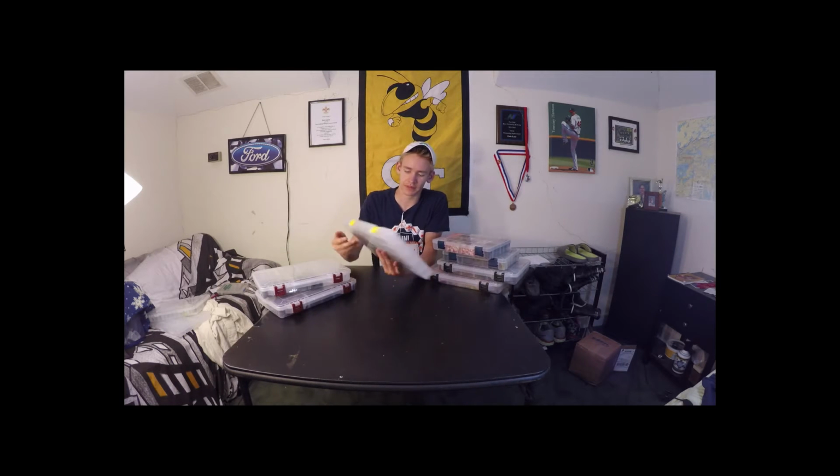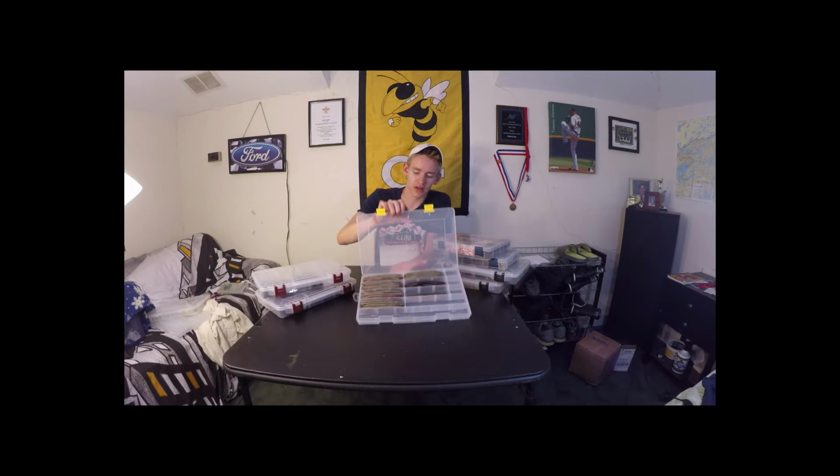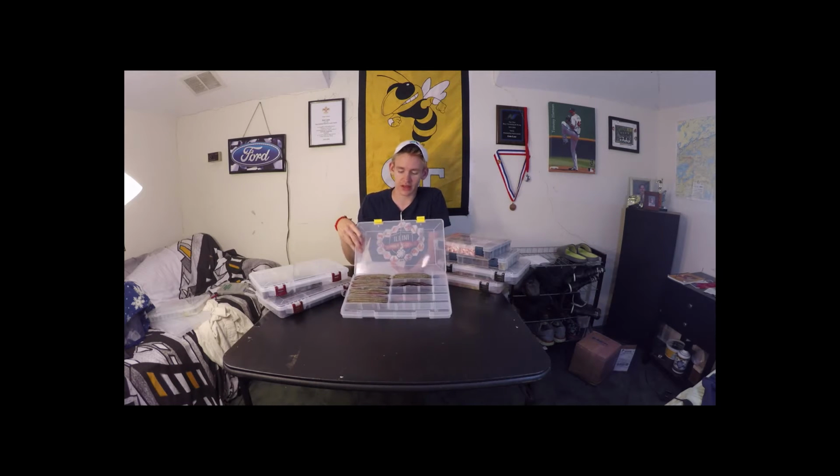So first one, Senko box. Got Senkos in here. Total, I got written down here, there were 58 green pumpkin Senkos with some red fleck in it. Actually, I think they're green pumpkin watermelon. I'm not 100% sure. And they're mist pours. I think that's why they're so cheap, which is awesome.